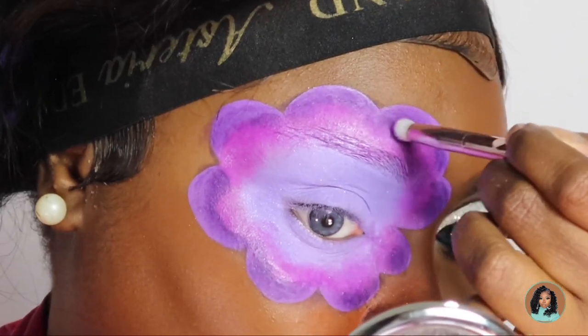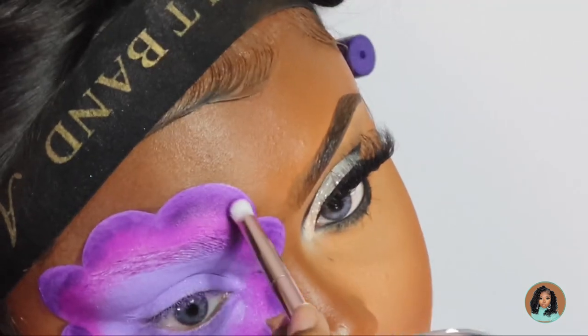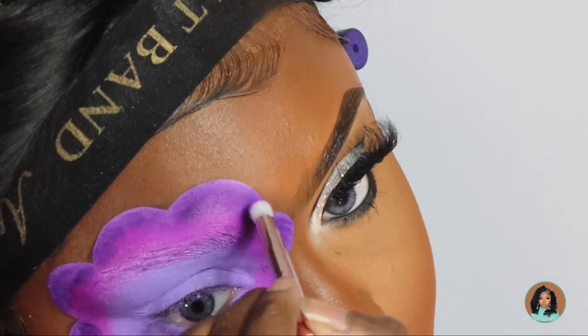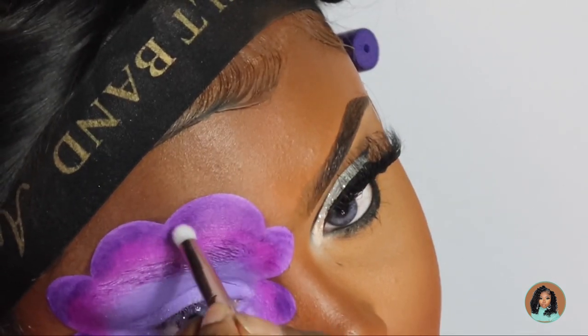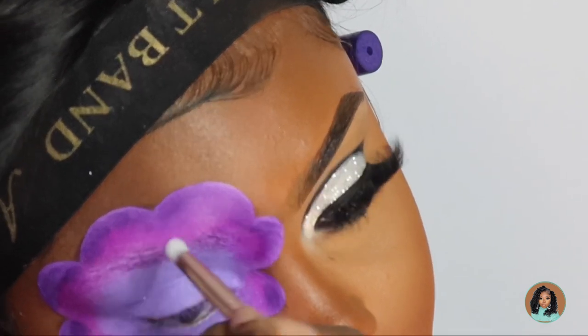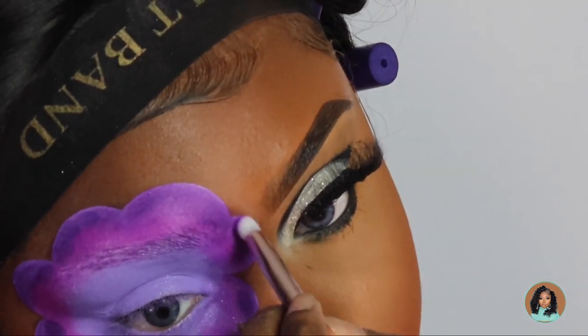So once I stamped and had my basics down, now it's time to really blend those shadows together. That's where detailed brushes, those small brushes, come into play. You want to make sure you have detailed brushes in your makeup kit as well. Oh, and they talk about that as well, y'all. The products and your makeup kits and all of that jazz. All of that is covered in the course.